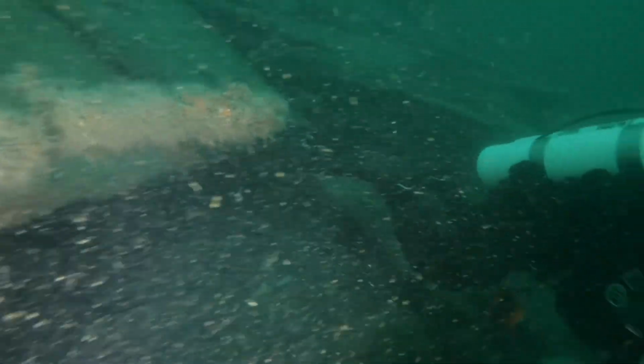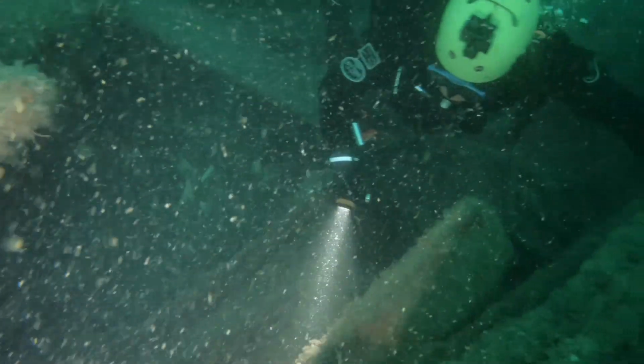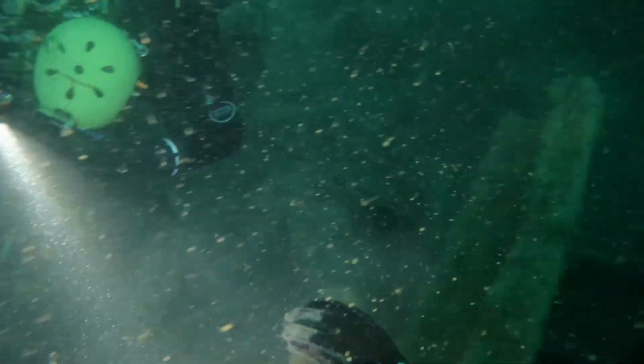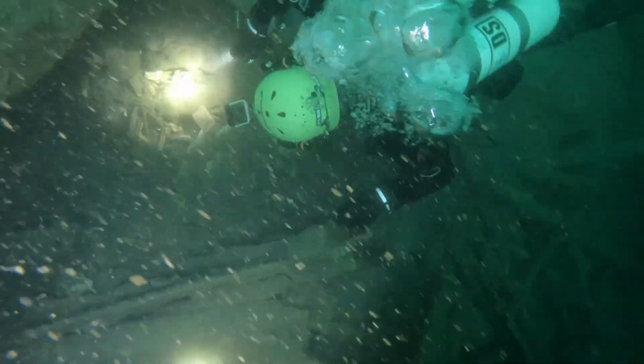So I'm just exiting that bit of the boat which is overhead, and you can see in a second Dean is going to start looking. Look down there, there looks to be even more tiles. So if you are looking to deck your kitchen or bathroom out in some funky 1920s tiles, well, this is your spot, guys. This is where you need to come and fetch the authentic real thing.